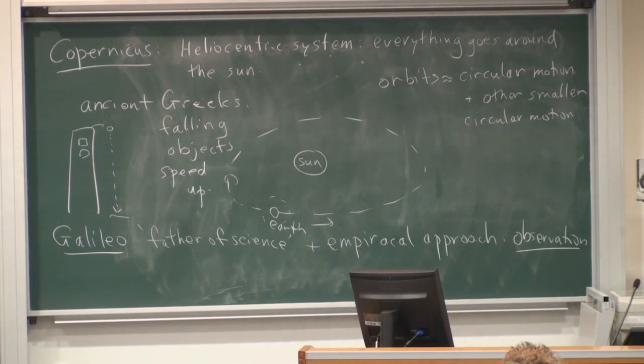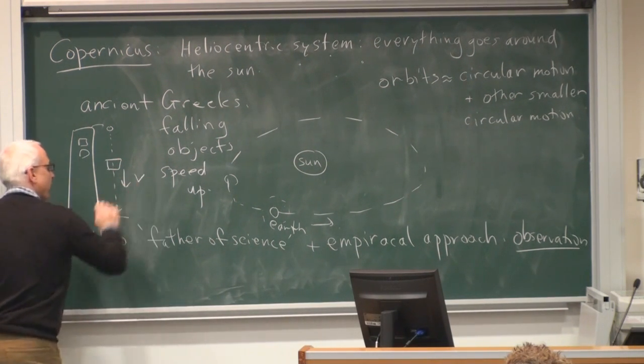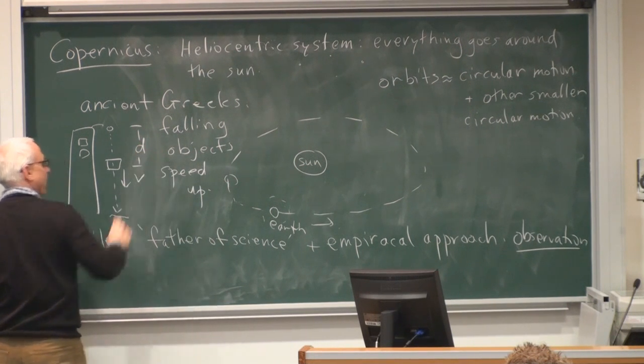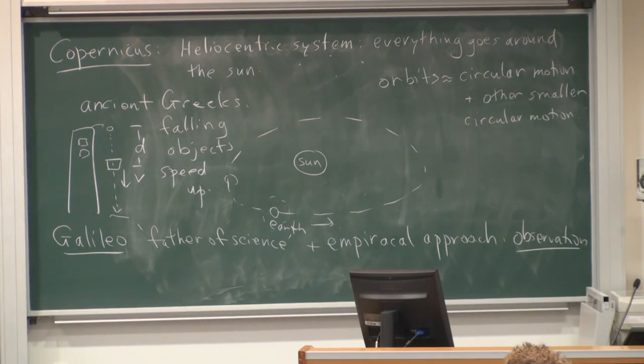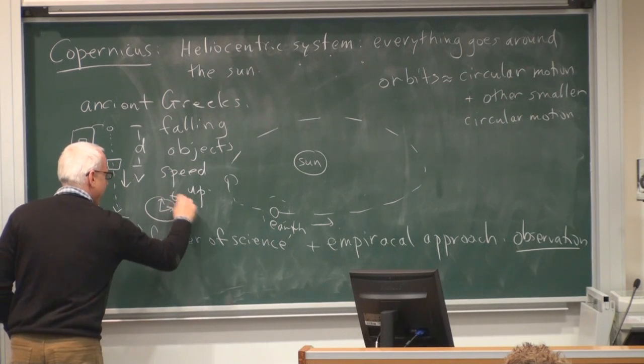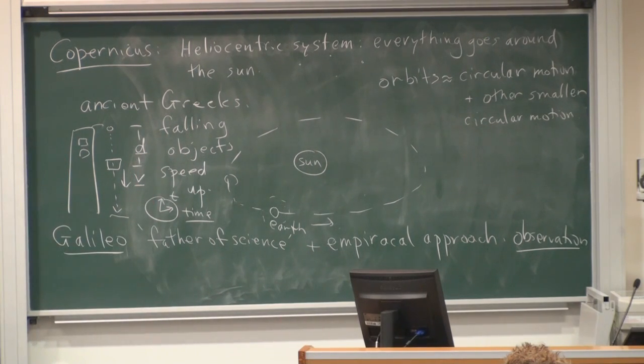Okay, that's good. But how exactly do they speed up? How do we describe this dependence of the velocity to where the thing is? Well, he was thinking about a velocity, so let's call the velocity v. And the velocity v probably depends on the distance that the object has fallen since it started. And it also probably depends on the time. So there are these various variables: the time, the distance, the velocity. And at first, Galileo was unsure whether the velocity was proportional to the distance or whether it was proportional to the time. So these are two hypotheses.